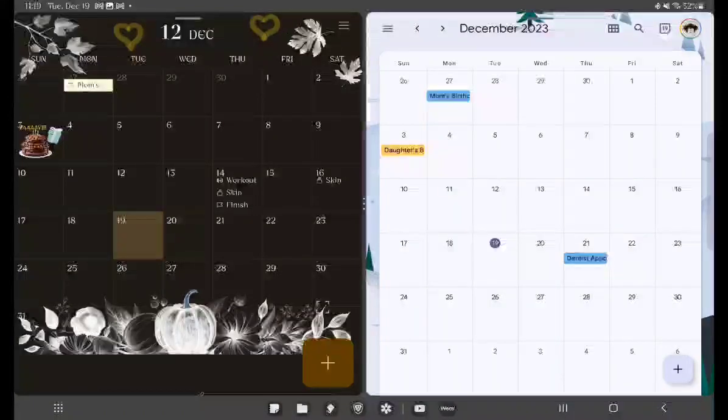Have you ever wished that your planner could not only sync to your Google Calendar, but your calendar could sync back to your planner? Well, check this app out. It's called May Beautiful Bullet Journal.